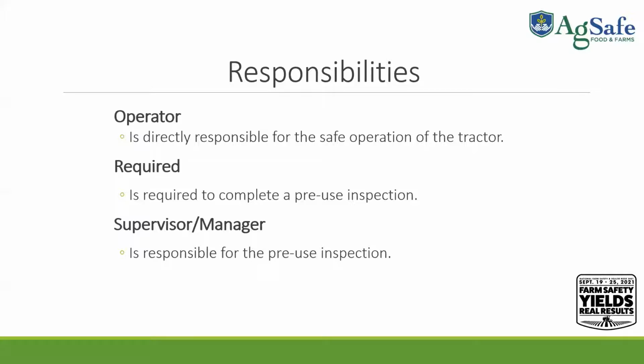Well, 5 minutes of their time can really save their life or somebody else's life, conducting the pre-use inspection, making sure that everything is okay on the piece of equipment: oil, water, lights, the horn, brakes. All of these parts of the equipment must be inspected prior to use.